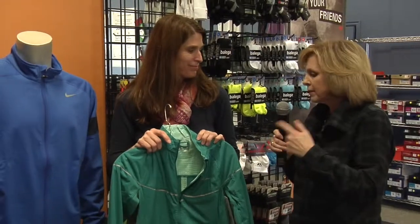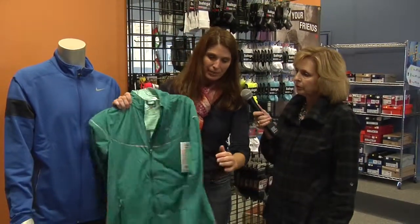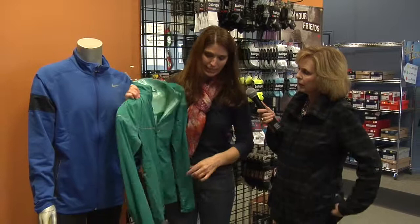Does this have the reflective things in it too? Very much so. Just all over the front. So anywhere you're running, and it doesn't matter how dark it is, you're going to be seen in all this kind of clothing.